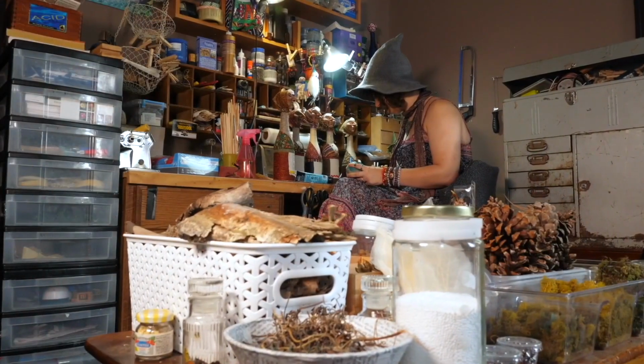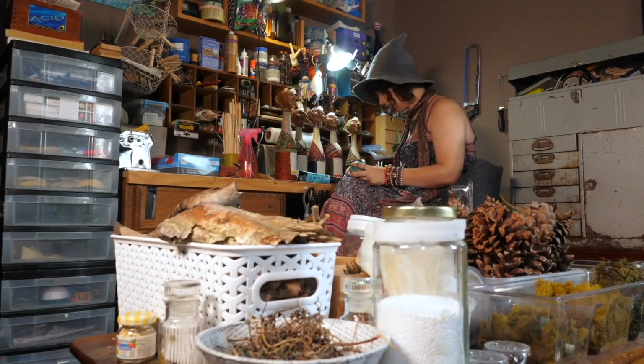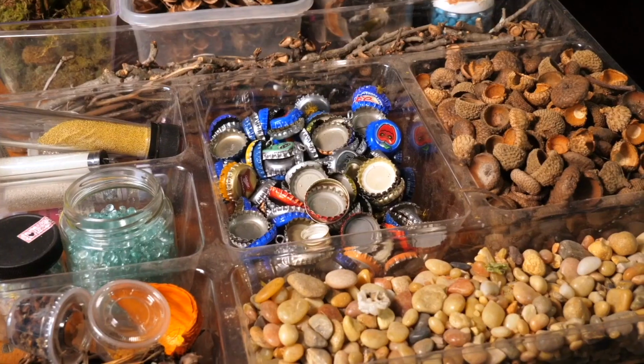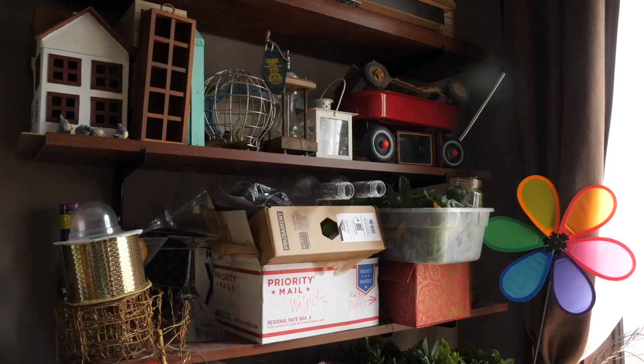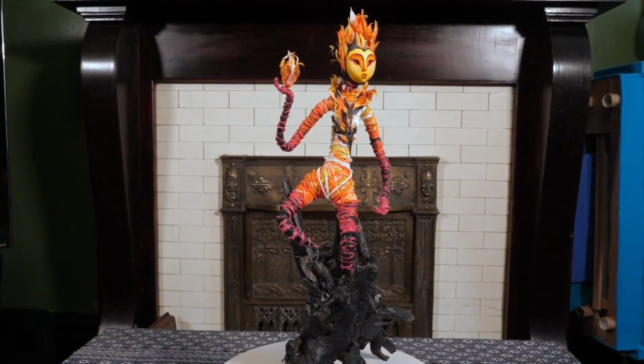Hi, I'm Nikki Leeper. I am an artist of any and all mediums that I can get my hands on, but predominantly I like to use recycled and found objects to sort of cobble together different creations.